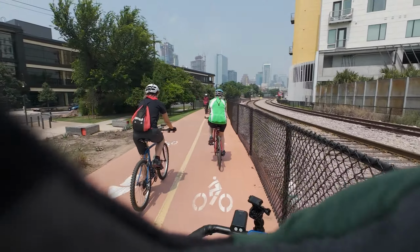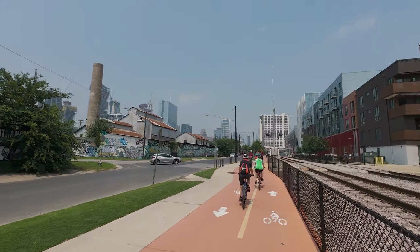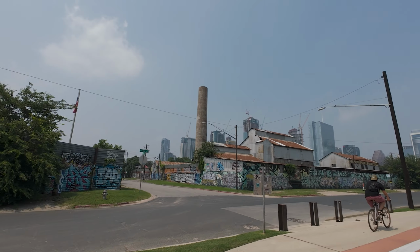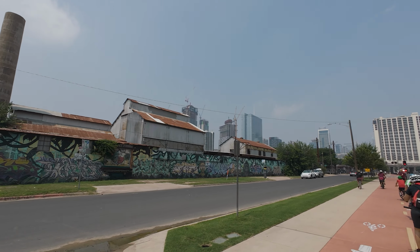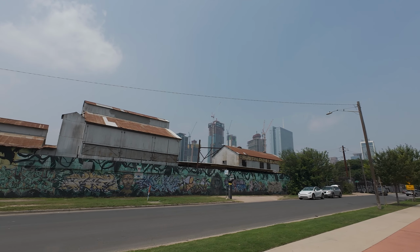I'm gonna chill in the back for a little bit. Look at all those buildings there. I didn't even look, but look at all those buildings that they're building. I think this is the east side of Austin too. Wow.